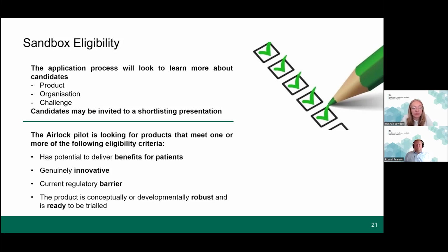While the Airlock will be suitable for a multitude of AI medical device products, as we mentioned previously, along the entire product lifecycle, we would be looking for products that meet one or more of the following eligibility criteria. So the product or the concept should have the potential to deliver benefits for the patients as a medical device. It should be genuinely innovative or a novel application. The candidate should bring a regulatory challenge to the Airlock and have a genuine need for support. And the product would need to have reached a sufficiently mature place in terms of test readiness to be able to hit the ground running in the Airlock pilot.